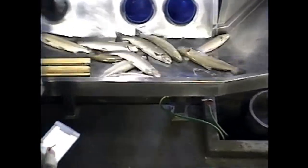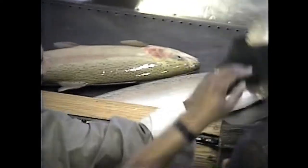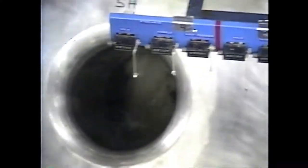Nice fish. Nice steelhead. Nice steelhead. Look at that. Yeah. They're pretty. Oh, yeah. They just shot one down the chute right there.